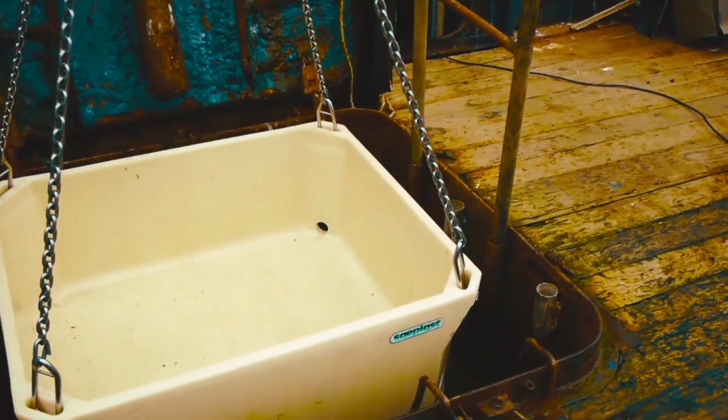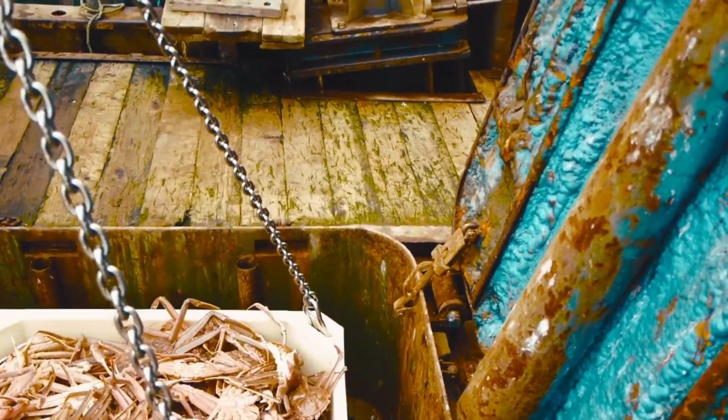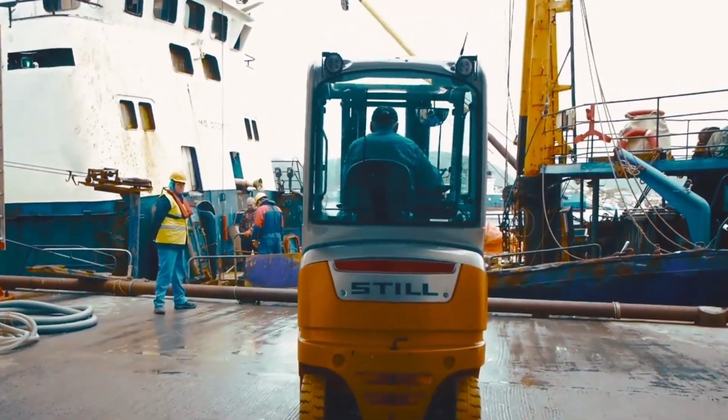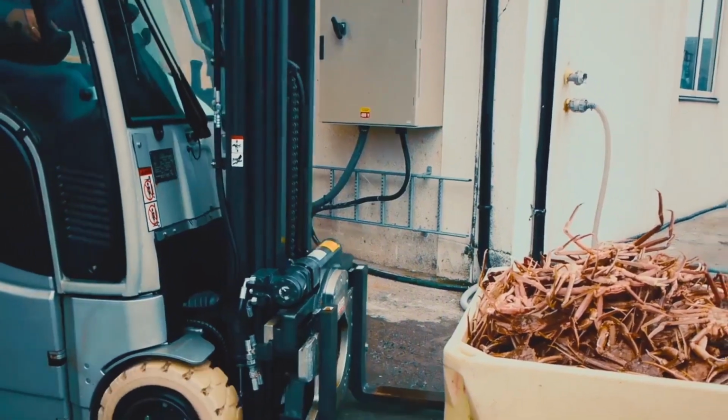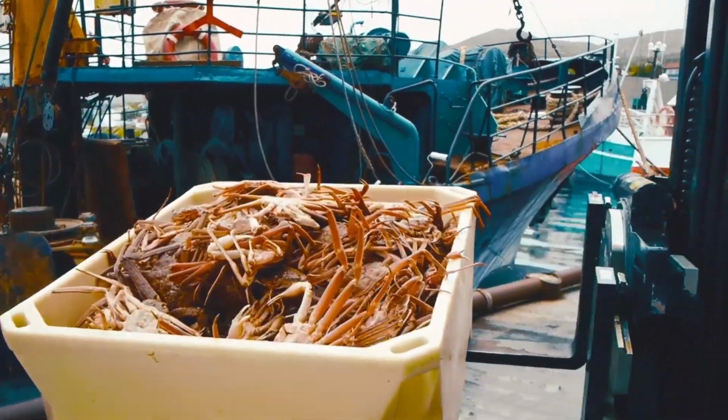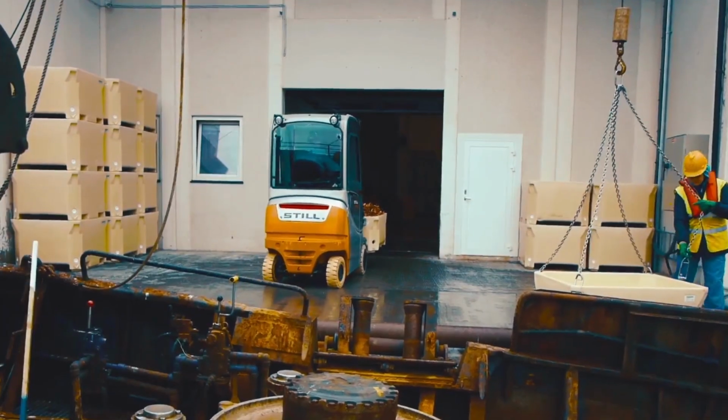Harsh weather conditions, rough seas and large waves can make traveling and working at sea very dangerous. In addition, the management and operation of king crab fishing fleets also requires close coordination and good organization to ensure the safety of fishermen and work efficiency.